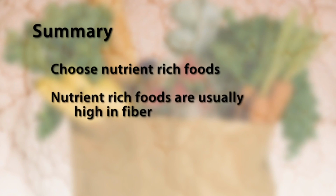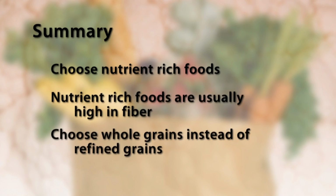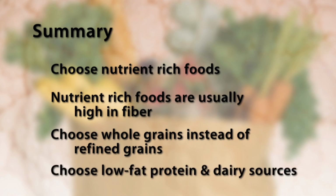Here are some important points to remember from this session. Nutrient-rich foods have the most vitamins, minerals, and other nutrients for the least amount of calories. Fiber is part of food that isn't digested, but is important in preventing constipation and adding to good health. Whole grain products are more nutrient-rich than refined grain products. Lean sources of protein and dairy are more nutrient-rich choices than high-fat sources. Choosing nutrient-rich foods more often is the healthiest way to eat.